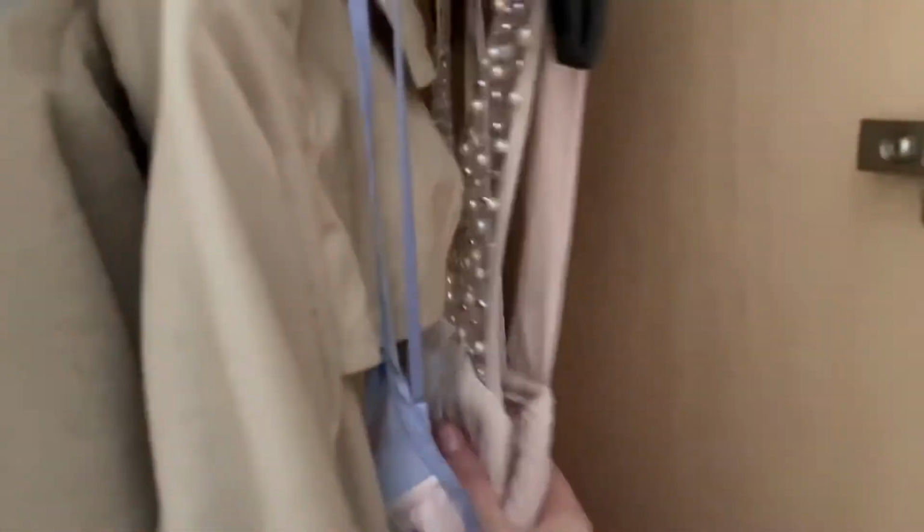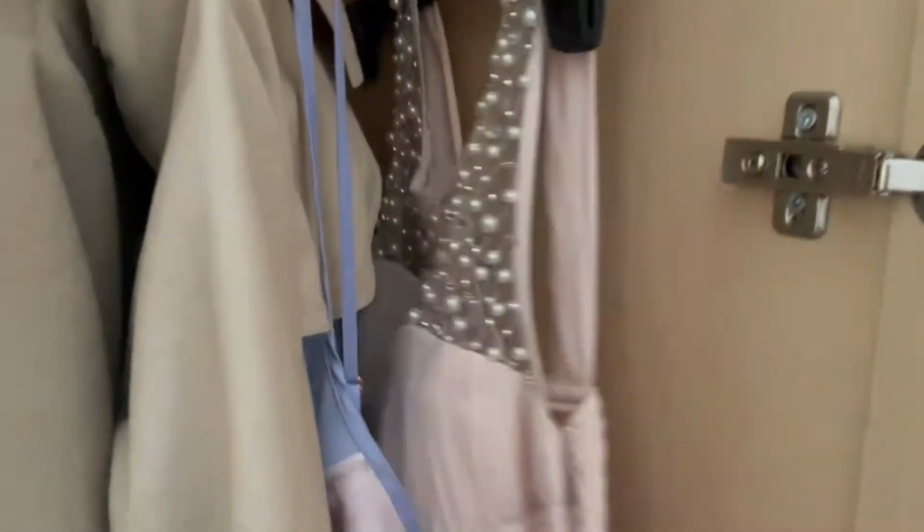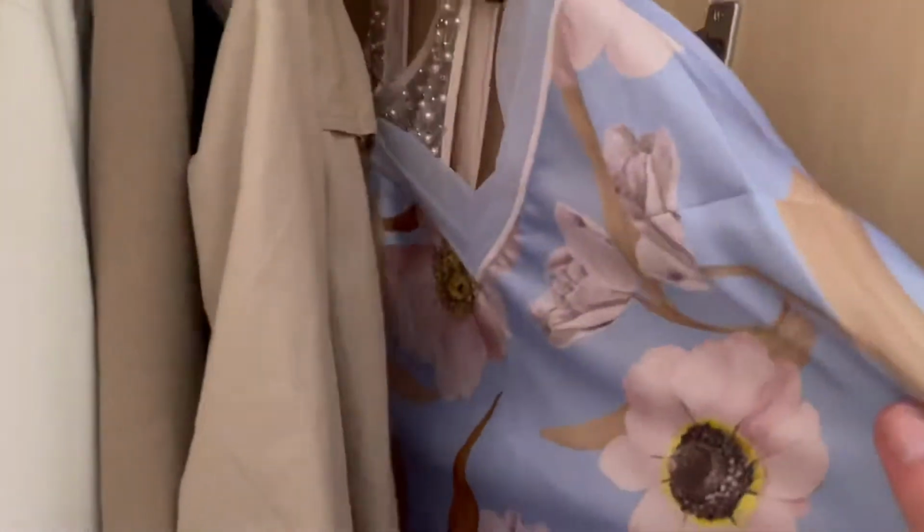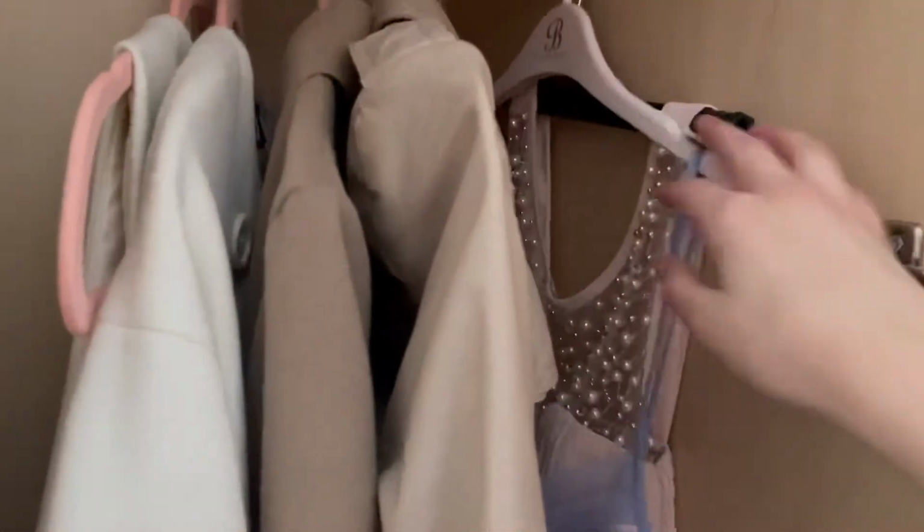So just here at the side, I've got my prom dress. Obviously, I never got to wear that because I was in year 11 last year, so obviously it got cancelled. Then I've got this little nightie, which is from Ted Baker. I got that for Christmas, and I like to keep it hung up because I feel like it's just so pretty, and I really like it, so I keep it nice and hung up.